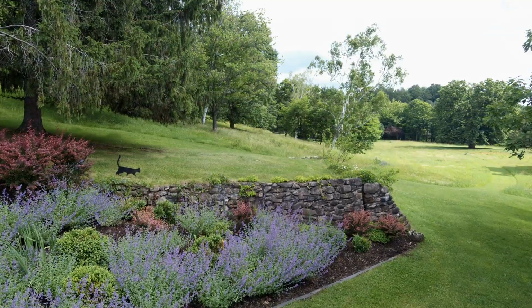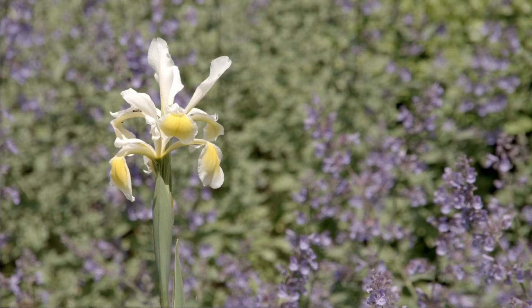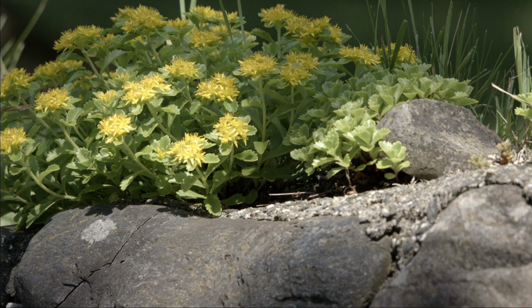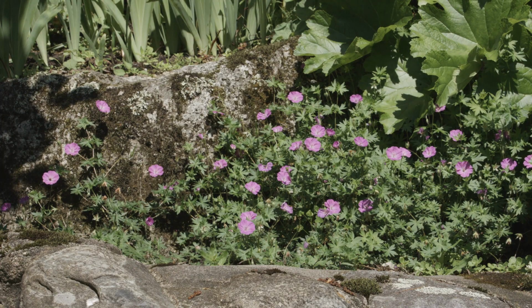There's a real sense of serenity on this property. I think almost anyone who comes, who spends any time here, feels it. I've tried to plant gardens that would enhance that sense of serenity. The lower garden, for instance, which is built within the stone wall foundation of an old summer cottage, all of the colors there are calm.